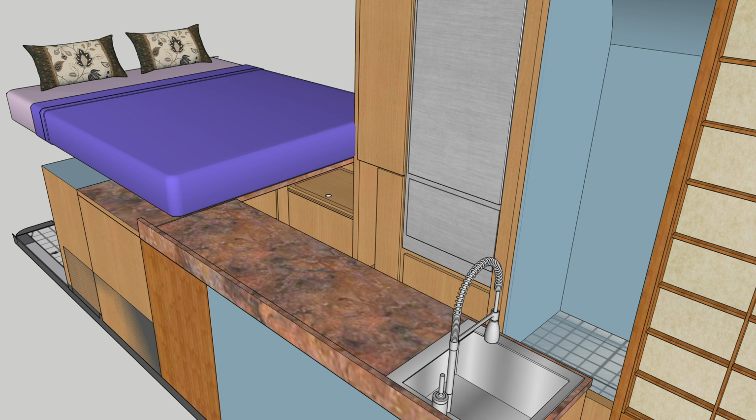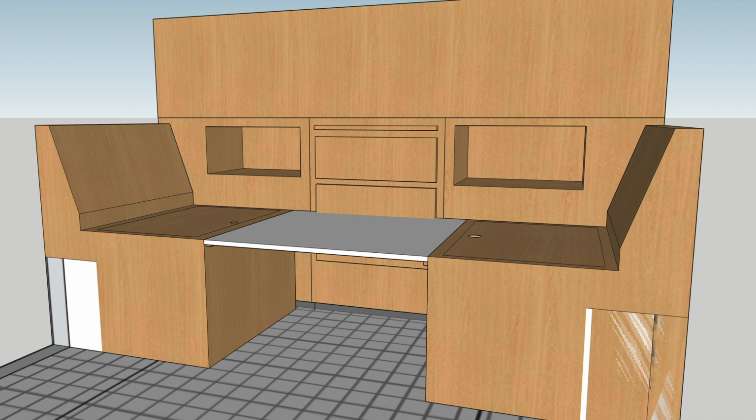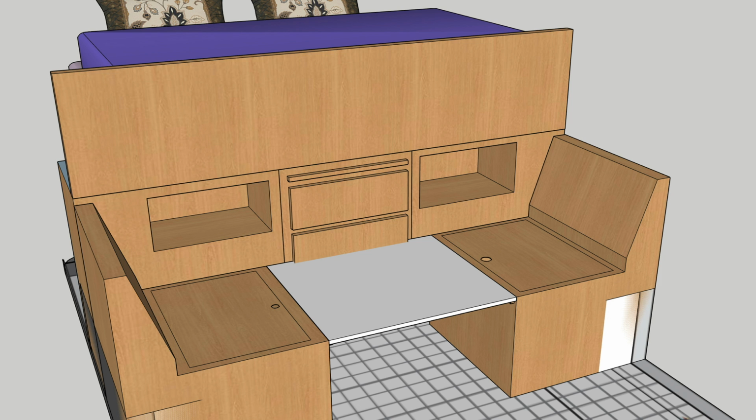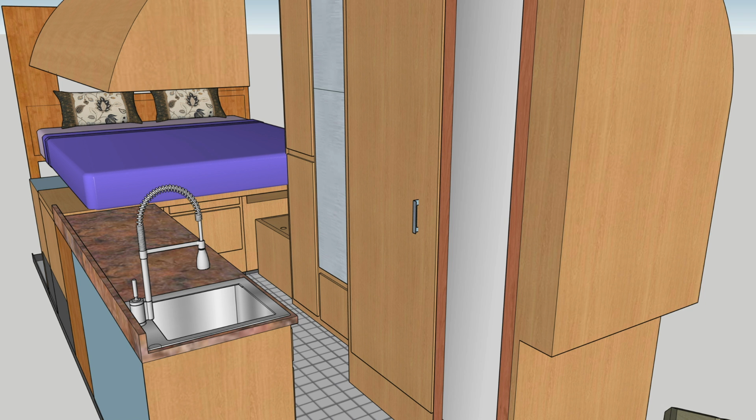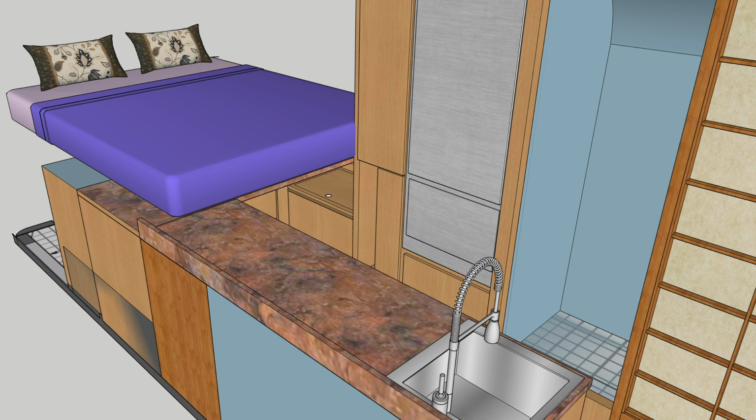It is a beast. The owners of this van had two objectives. One, they wanted as large a bed as they could get in this van, and they also wanted accommodations for their two very large dogs. The four of them will be traveling around the country for long periods of time and then taking long weekend trips as well.